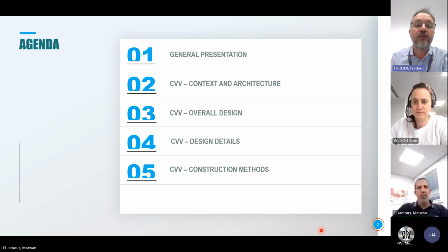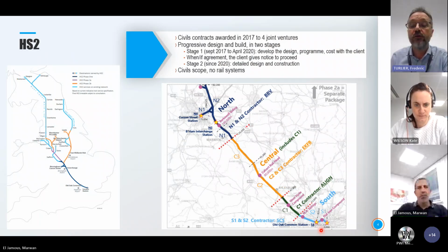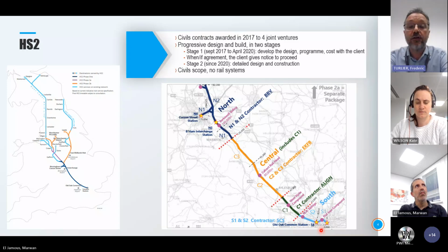Wasn't sure how many of you know all the details of HS2, so the first slide was really to give a broad overview of HS2 phase one here. So London to Birmingham, obviously cut in broadly three sections, the south, the center, and the north. If we look at the south, it's all tunnels coming out of London.